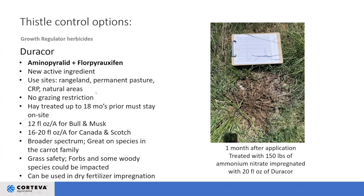Again, same use sites pretty much as Grazon Next, except for the non-crop area. Again, the grazing restriction, hay, all of that still applies. The rate is different. So you want to use 12 fluid ounces for bull or musk thistle control, and 16 to 20 for Canada and Scotch.